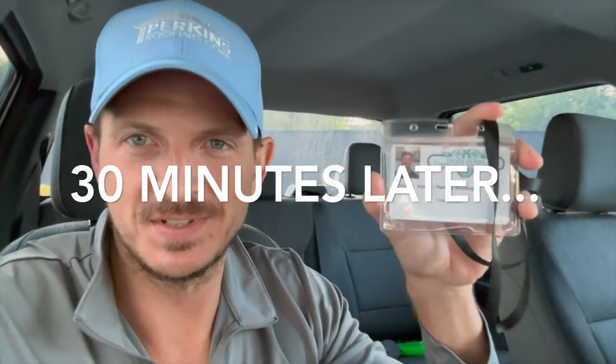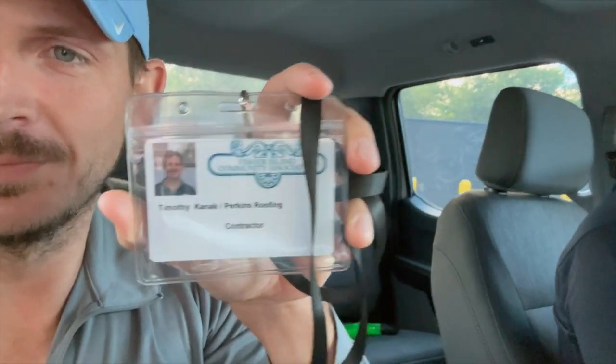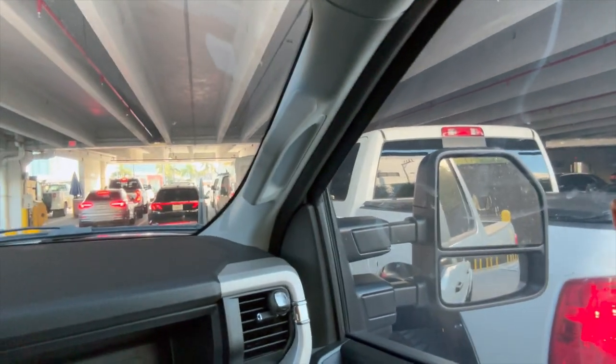So 30 minutes later, here we are, still in line. You see my beautiful Fisher Island ID here. That's what they give you. If you don't have it, you can't get on. But check this out. Still in the garage, still in line. It's been 30 minutes. It's gonna be another 30 minutes probably before we get on the boat. So we'll fast forward then. But this is the fun of working on Fisher Island, dealing with this every day.